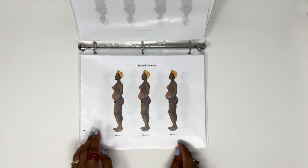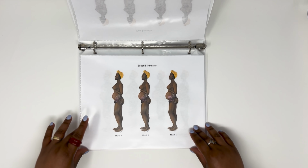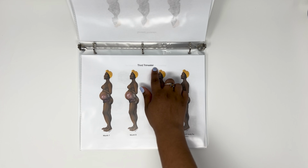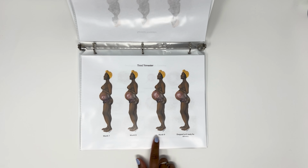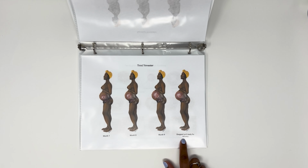These illustrations cover everything from pre-pregnancy, every month, roughly what your body will look like, as well as what your body will look like right before delivery.